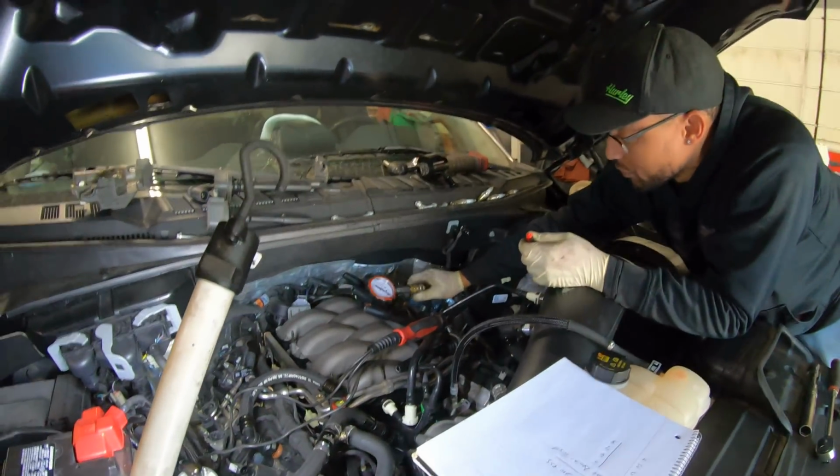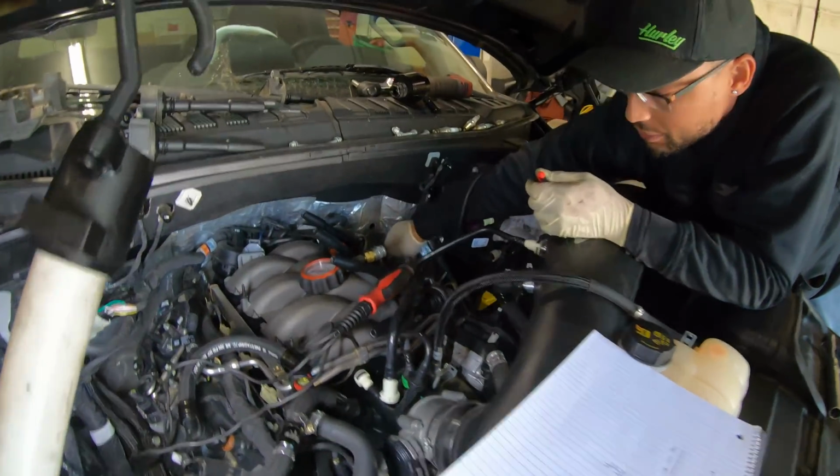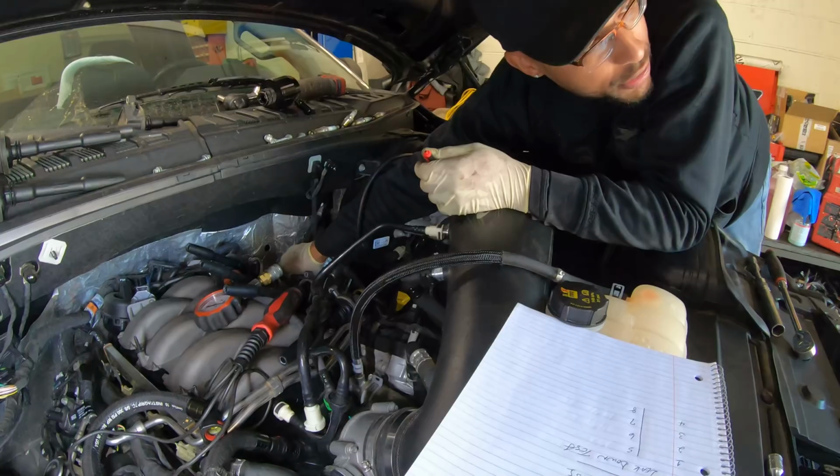Okay, so moving right along. I'm not really too focused on the compression test, but I kind of did one with the computer, which is actually kind of close, to be honest with you.